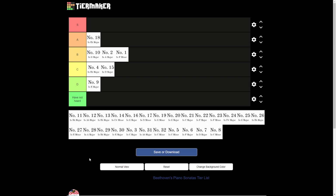Number five. Okay, I've actually played this sonata, the C minor one, and I might be biased here, but the C minor one's actually pretty good. The second movement is boring as hell. I just cannot stand the slow movements of Beethoven's early period. They're just so boring. But when he starts writing quickly, it gets very exciting.